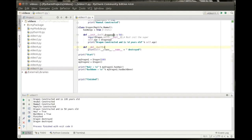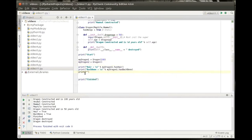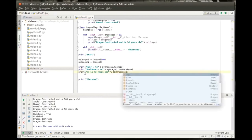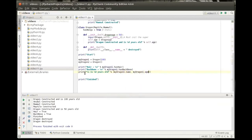So just know that when that was named age, self.age and the age were two totally different variables. And now we're just simply printing it out. And you can, of course, now access that. Print, and let's say, %s is %d years old. Just because we want to do this, right? We'll say name and, really kind of solidify this concept here.